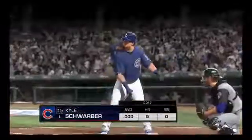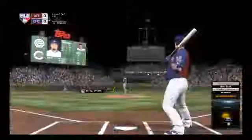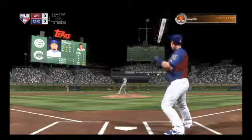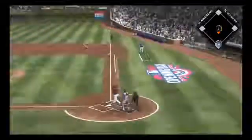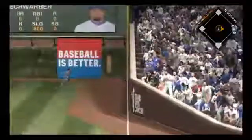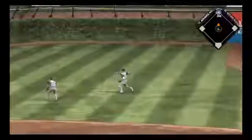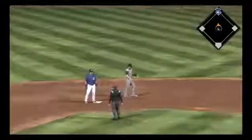Striding in, Kyle Schwarber. He'll lead it off here against Taijuan Walker. First baseman, Kyle Schwarber. Pitch swung on and hit in the air toward the line and right. In there, and their first hit of the season is going to be for extra bases. And the Cubs could be onto something here. It's a leadoff double.